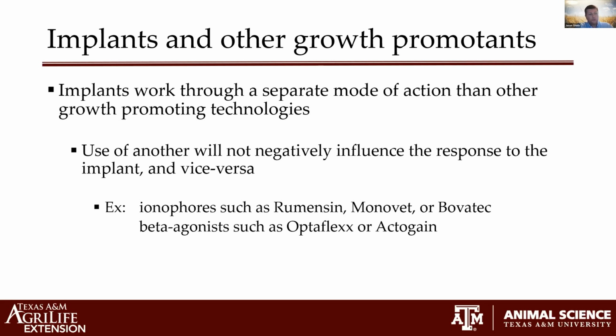Conventional cattle, so cattle that are not going to be enrolled in a natural or NHTC type program, which is the vast majority, over 90% of feeder cattle. Okay. Those cattle are going to be implanted. They're going to be fed an ionophore and they're going to be fed a beta agonist. Okay. So if we're not selling those documented and verified calves, those calves are going to be implanted later on in the production phase.